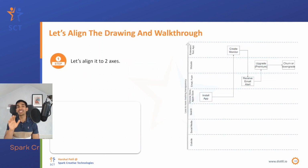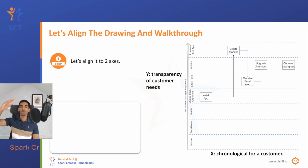Let's align this to a two-dimensional axis. The two dimensions here: the x-axis is chronological for the customer. The more to the left, the earlier they are in their life cycle. The more to the right, the later they are in their journey. The top to bottom is transparency of customer needs: how much visibility do we have into what the customer is looking for, what the customer is doing?